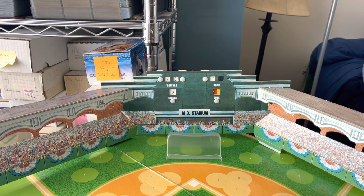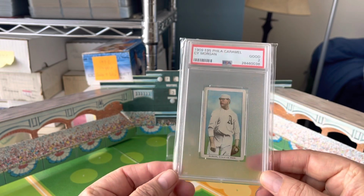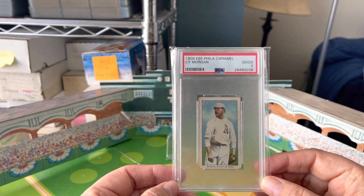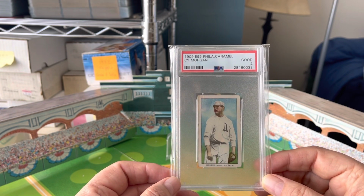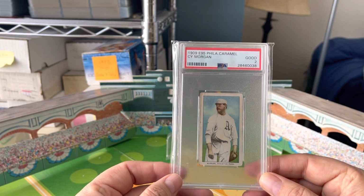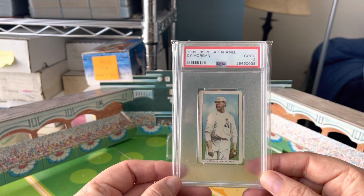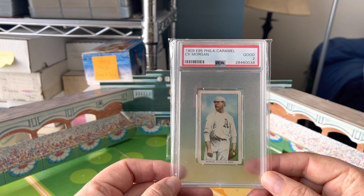Today's random baseball item of the day, got this off the bay recently. It is an addition to my quest to collect the entire 1909 E95 Philadelphia Caramel set. It is a set of 25 cards, several of which are 5-figure Hall of Famers, unfortunately. So I do have 2 Hall of Fame cards so far. This is my 7th out of the 25 card set.